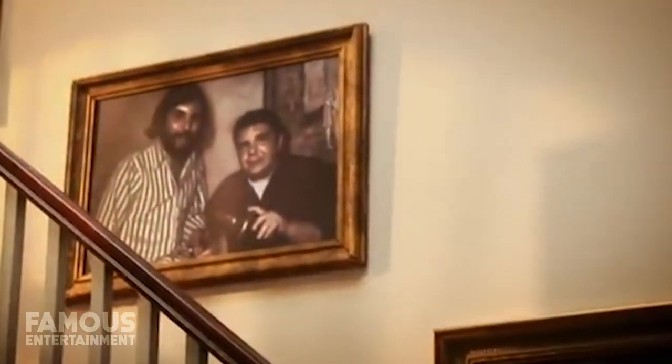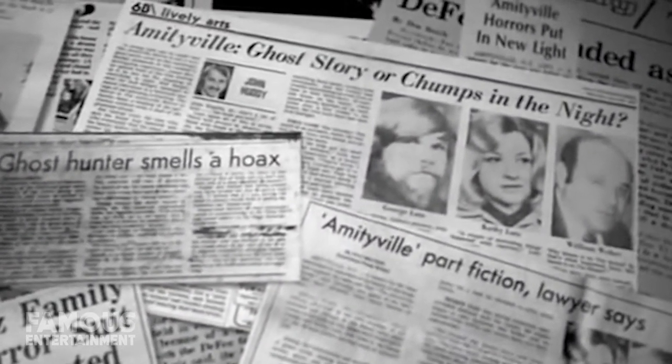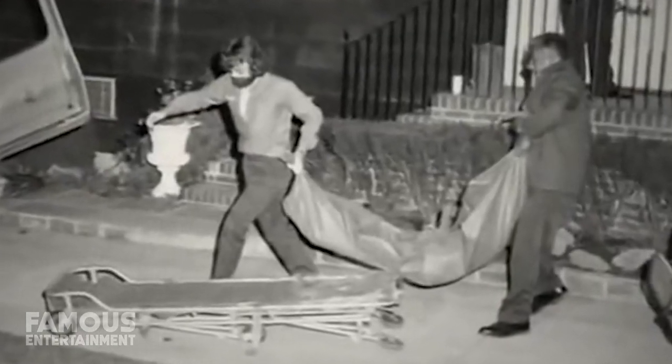Around 3:15 a.m., one of the children, Ronald DeFeo Jr., murdered his entire family as they slept, going from room to room shooting his parents and siblings. He said that he heard voices in the home telling him to murder them, and he was given 6 life sentences, still serving time to this day. Despite the horror of these events, it doesn't stop there. Apparently, the hauntings continued, but I'll get to that shortly.